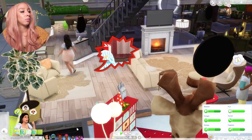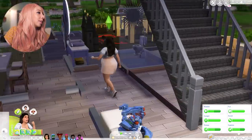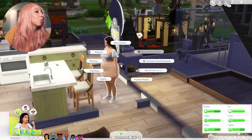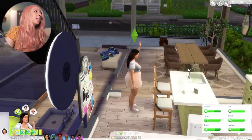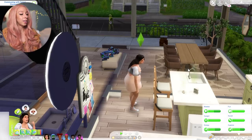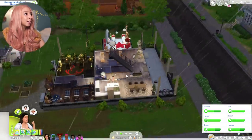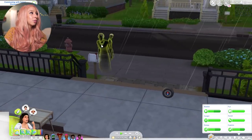Wow, that is some really loud thunder, isn't it? Hey, Brenna, come here really quick. I want to try this Summon Island Elementals thing because I'm real curious. So she needs to have the Child of the Islands trait, and the lot needs to have... Ooh, cool. It needs to have the Island Elementals lot trait. So here we are. Here's the Island Elementals.